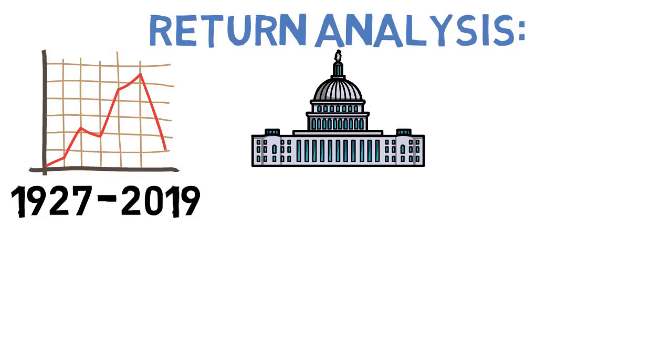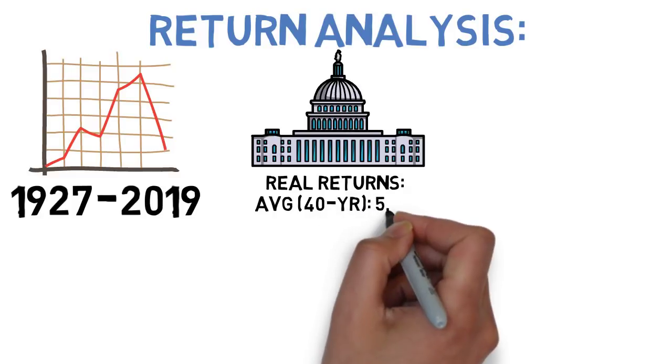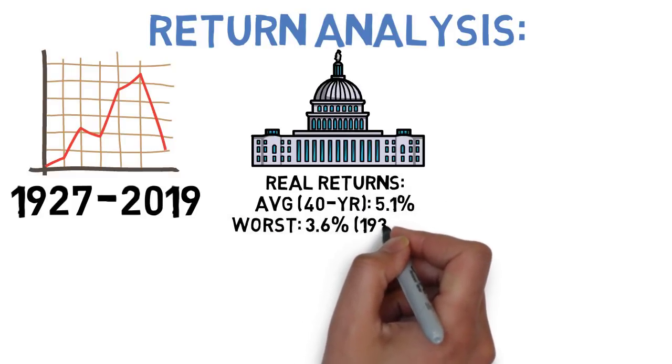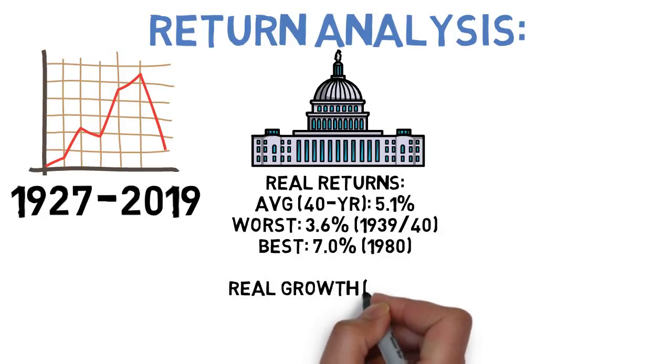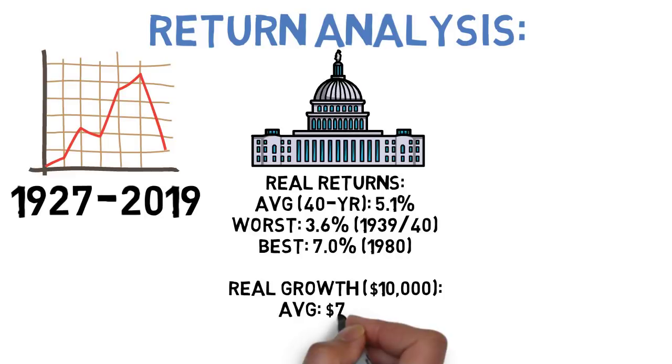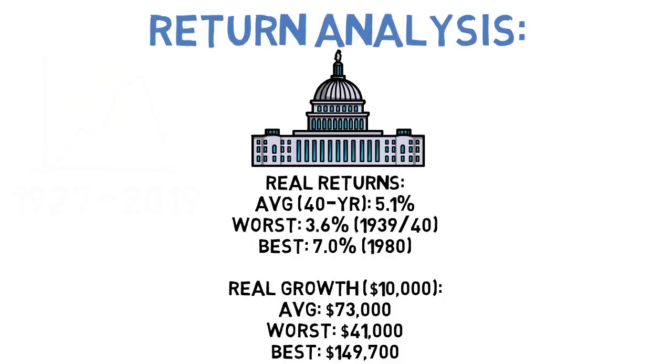So based on the data I have, since 1927, the average 40-year inflation-adjusted return for the classic 60-40 strategy is about 5.1% per year. Its worst-case return was around 3.6% per year, assuming you began investing in 1939 or 1940. Its best-case scenario was an average return of around 7% per year, assuming you began investing in 1980. That suggests that a $10,000 investment would grow to, on average, $73,000 over the course of 40 years after adjusting for inflation. At worst, you're looking at a nest egg of around $41,000, and at best, almost $150,000.